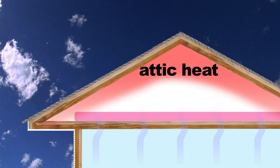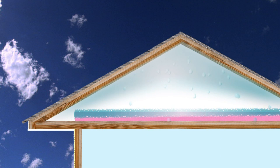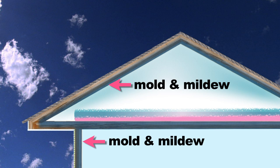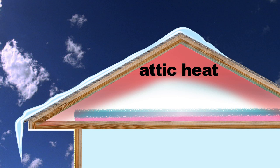Attic heat also radiates down into the rooms below, driving up air cooling costs. Conversely, in winter, warm air from inside the house condenses on the cooler roof sheathing and rafters in the attic, rotting wood elements and soaking insulation, reducing its effectiveness and raising heating costs. And this moisture can find its way down into your walls, causing mold and mildew problems. Furthermore, ice dams can form on the outside of the roof, causing shingle buckling and gutter damage.